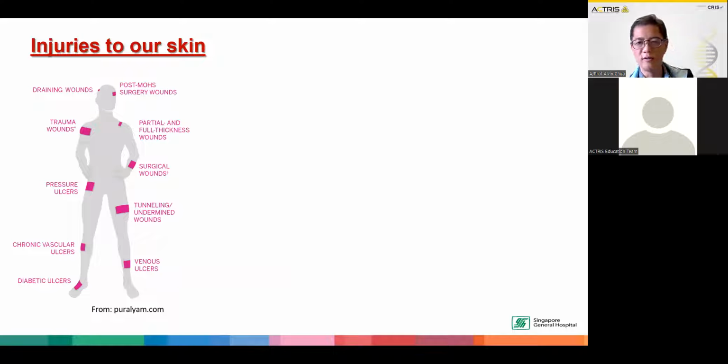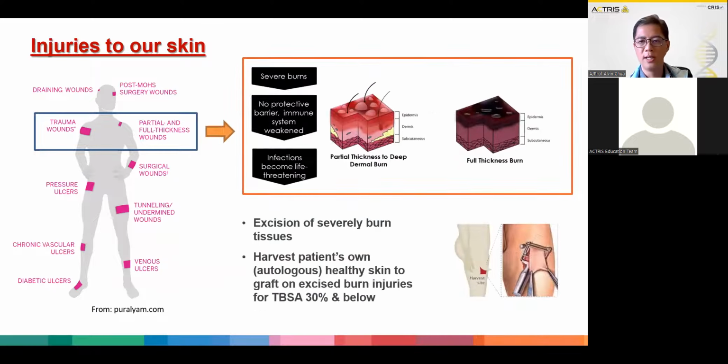There are many types of injuries to our skin resulting in various wounds, as you can see here in the figure. What I'm going to introduce here is more about burns, traumatic wounds caused by extreme heat, which lead to deep dermal or full thickness burns. Basically, the full layer of skin, which you saw just now, is injured, which means that the protective function that protects us from all the pathogens in the environment no longer works. And so patients succumb to infection, which can be life-threatening.